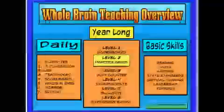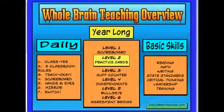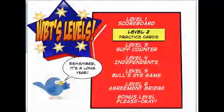That's why you need a level system like a video game. They're doing good on this level. Now here comes this level. We want you to stay at level 1, Scoreboard, at least till Thanksgiving, ideally until Christmas. If you can do that, you've got 5 more levels after Christmas, which is the hard time to teach. So think of classroom management as a leveled scoreboard game. Here we are, level 2, practice cards.